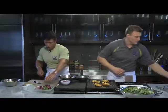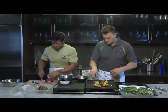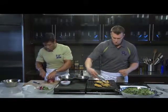And now we're going to do a little bit of red onions. Red onions have not just nice flavor, but nice color as well. It's a little sweeter than your regular white onions, so it'll give a little bit better flavor. Would you recommend a white onion for this or stick with the red? I'd stick with the red, just to give it a little more color as well.